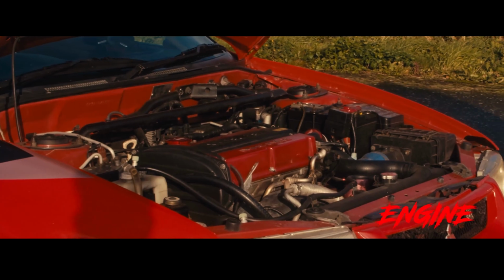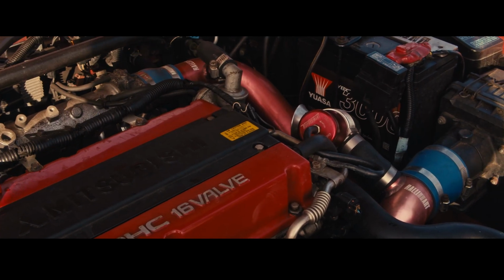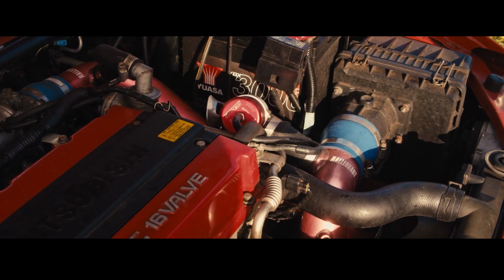At the heart of the Evo is the famous 4G63 engine, which is known to be extremely durable and extremely tunable as well. We ain't really got a huge amount of modifications here. We've got a couple of breather mods in the exhaust, and the boost has been turned up a bit, and we've got a different dump valve, a Turbosmart one.